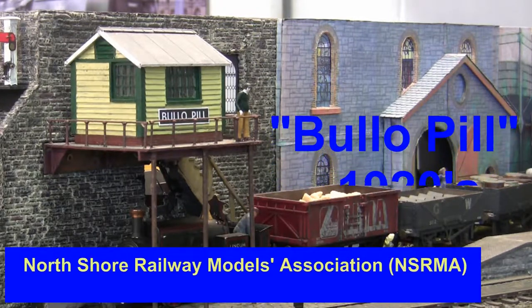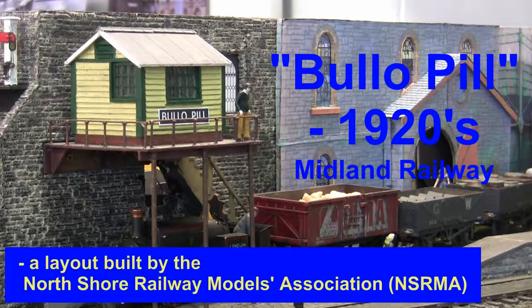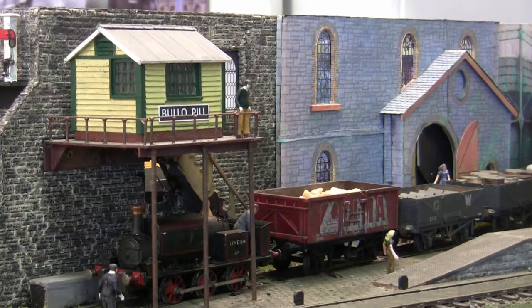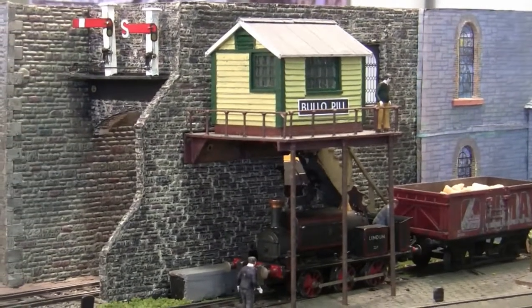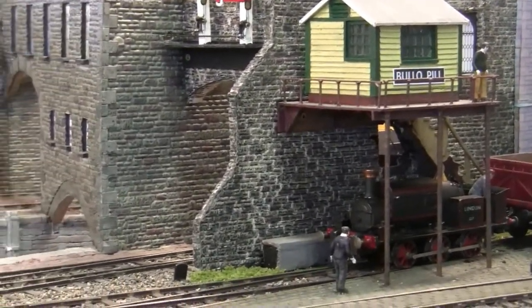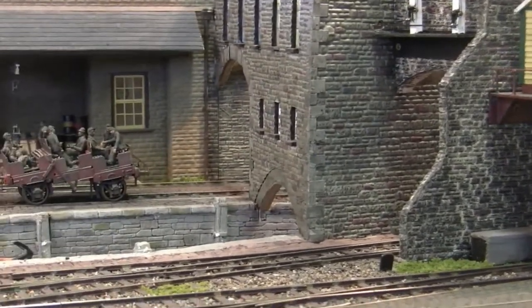Welcome to Bullo Pill. This layout represents an industrial scene in Gloucestershire, England, in the early 1920s, served by the Midland Railway. The first train movement will be the arrival of a mixed goods bringing produce to the area, the principal product being coal from the Forest of Dean mines for transshipment into canal barges.